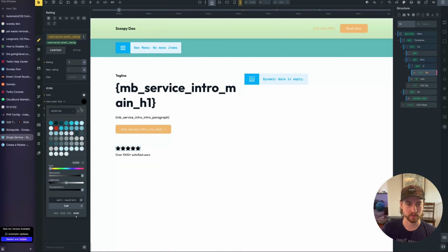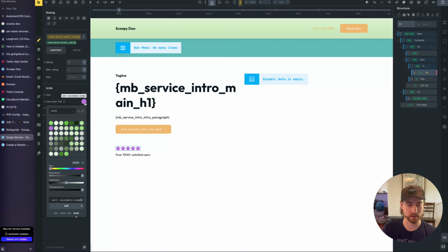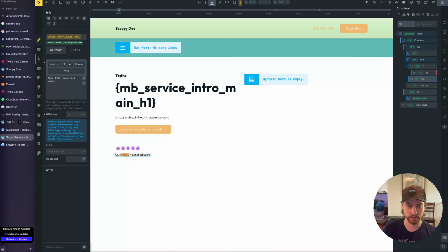So now we can style these. And for this, I might do secondary. Let's see what green stars look like. Kind of weird. Of course, we can do purple, which is the opposite of this color green. I believe that just came, yeah, it says secondary complementary. So that's what's really nice about automatic CSS, is that it automatically comes up with these complementary colors, these shades, these transparencies, just based on your primary colors. And of course, Scooby-Doo, like I mentioned earlier, has purple. So we're going to go ahead and go with that. I think that looks pretty good. Just a little splash of color on this branding right here.